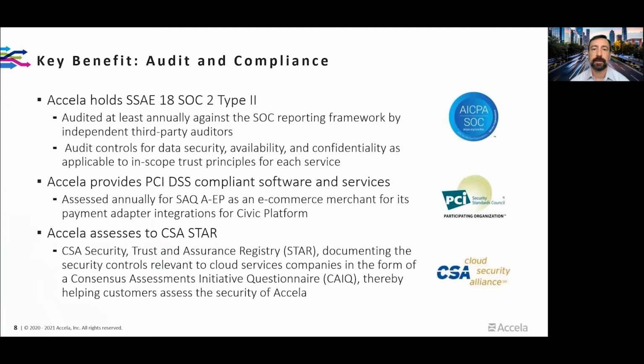As part of security, I think audit and compliance is really key, right? Because even if we're doing a great job on security, you need to be able to show that, and show that you're compliant and taking the proactive steps necessary to keep your data safe. So along those lines, we do an annual SOC 2 audit, and we're happy to provide you with the results of that audit, as well as an annual PCI audit for those that are taking payments through the system. And we also do an assessment to CSA Star. So again, we've really made a big investment here around audit and compliance, and happy to have a conversation in greater depth on these topics.